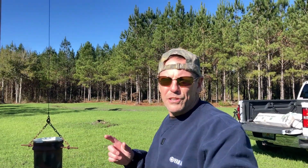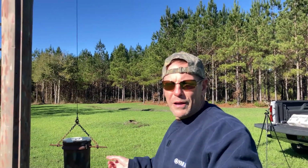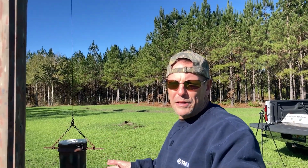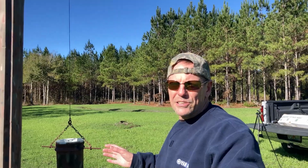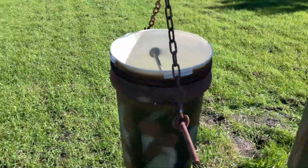But what we've chosen to do, instead of buying an expensive metal drum feeder, is we bought a pool chemical bucket that we've cleaned out really good. We spray painted the outside so the UV rays don't make the plastic brittle, and then we attached a chain and some threaded rod to it so we can lift it up. It'll hold about 75 pounds or so.